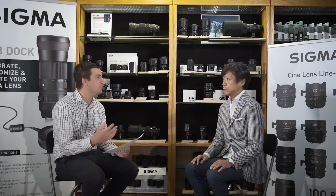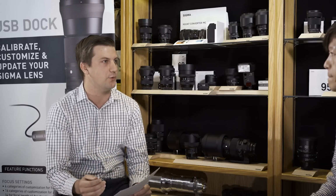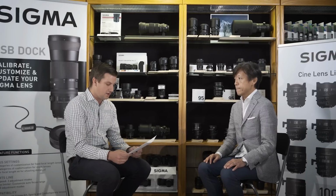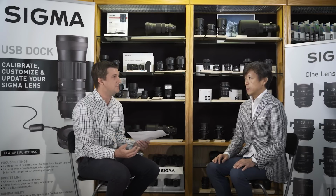It took new equipment for you guys to make the aspherical element on the front of the 12 to 24 f4 Art lens. But you were able to reuse that element in the front of the 14mm f1.8. Did you know that was going to be possible when you first made the lens? Was that just a happy accident? And can you reuse that element again in another new lens? How does that kind of happen for you?